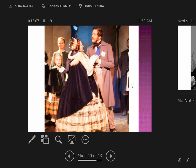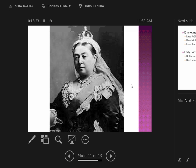Oops, sorry. That is a pair of reenactors portraying Albert, of course, being the guy, Victoria being the girl. They actually look freakishly like them in real life. But again, most of the time I show pictures. I show this photo that is kind of famous of her. Like I said, I think she's about 60 in this photograph. She got kind of portly.